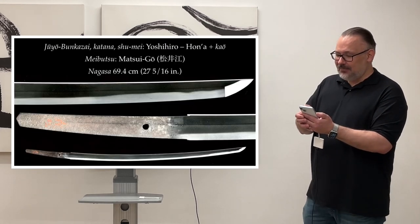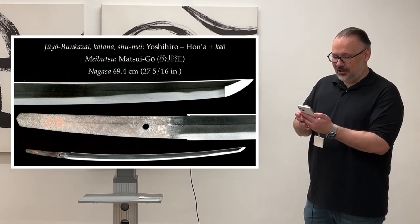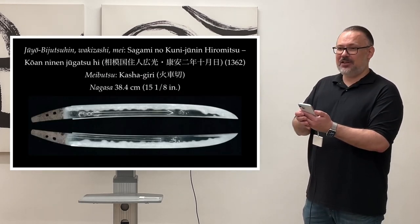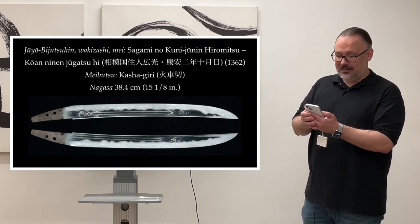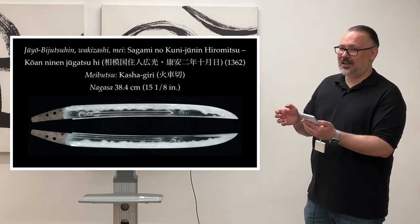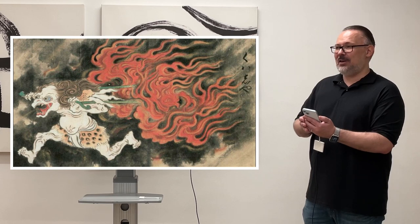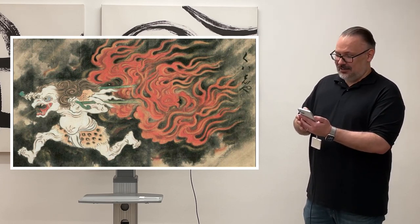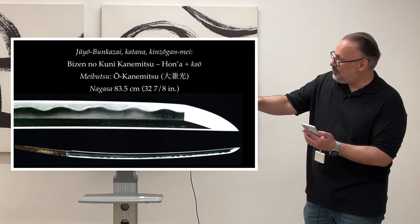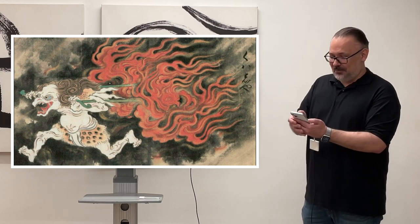So they had the famous Matsui Go from their collection on display, this Chuyo Bunkasai, with the Honami Shumei. That was nice to see. Then they had their Chuyo Bijutsuhin, the Hiromitsu, the signed Hiromitsu that is dated. And this is interesting because this is the blade I've written about in one of my books. It's called Kasha Giri, the killer of the Kasha. Kasha are those demons that come when you die and you were a bad person right before you die. And this Hiromitsu accordingly killed two of those. And if you look at the characters, Kasha means fire cart, and that's the name of the demons because they pull a fire cart behind them. So it was nice to see this blade.